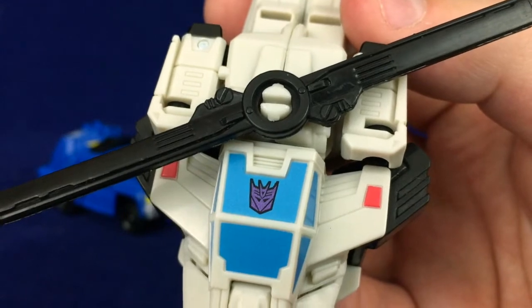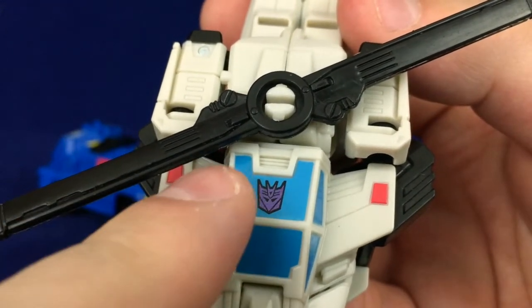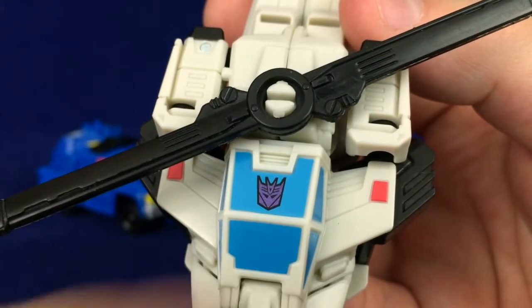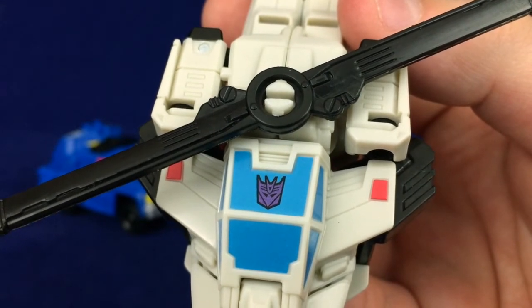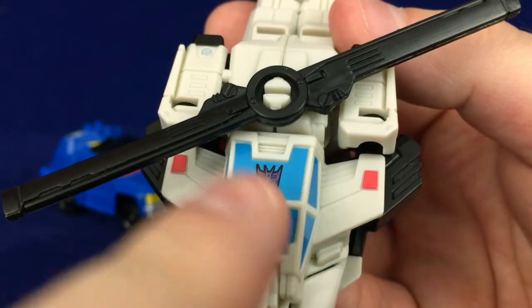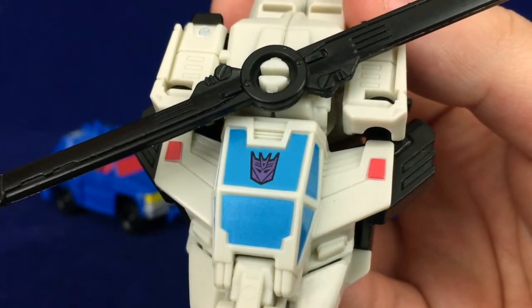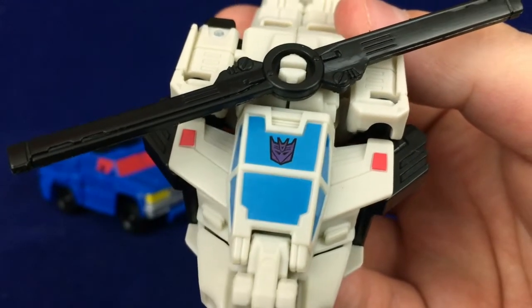Now, the Decepticon logo is a little bit muddy. I kind of feel like they either didn't need the black in there or maybe done white contour lines instead of black. Because as it is, especially the size that it is, it's easier to make out the shape of the logo rather than the actual fine details. It shows up okay on camera, but they could have bumped up the color contrast for the logo there so it stands out a little bit better.